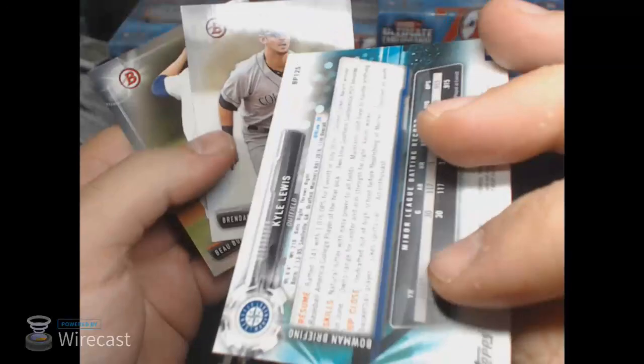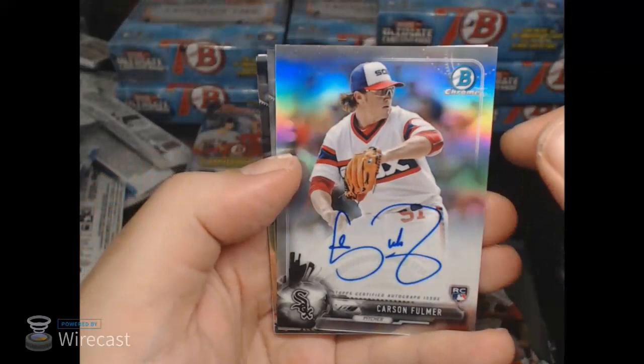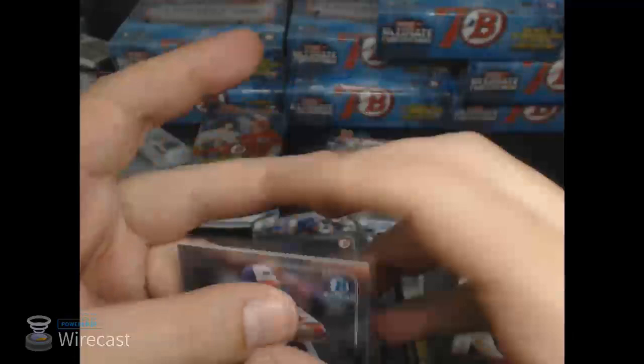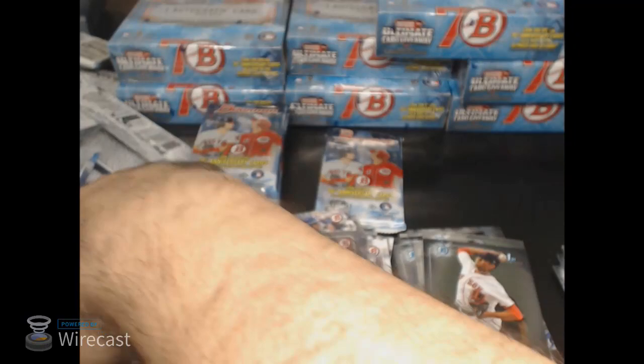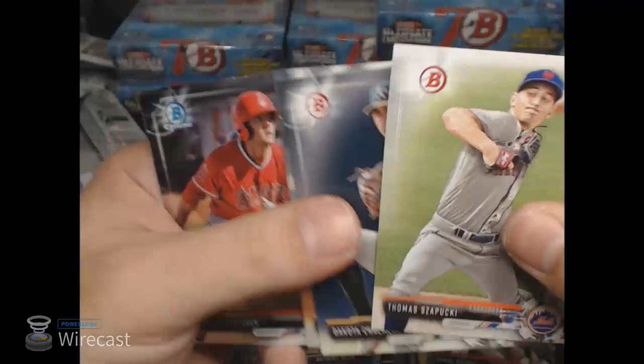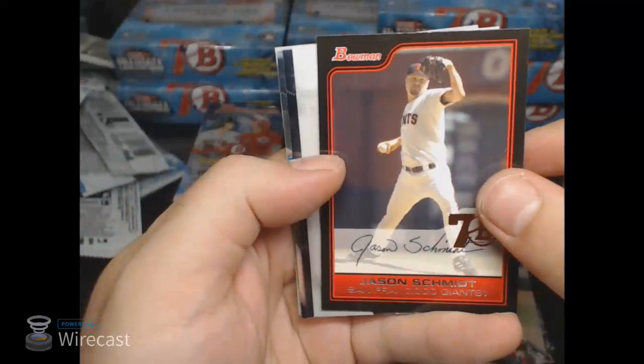Tyler Beatty, chrome. Judge, chrome. Rodas. Carson Fulmer, rookie refractor auto. Those are the first rookie auto of this case. Rookie refractor at $3.39 of $4.99. Fletcher chrome. Swanson rookie. Jason Schmidt. Wow, I forgot about that. 2006 Bowman buyback.